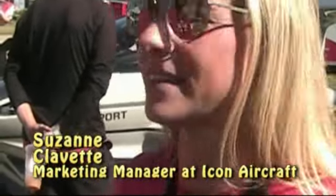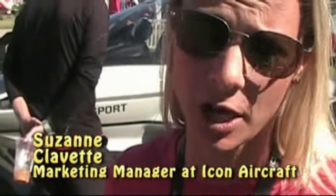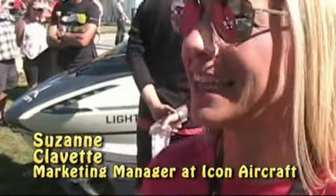So target market, who do you think is going to want to buy this plane? Our target market is anyone looking for adventure. I mean, you can take this plane literally anywhere you want to go. You can fold the wings in, put it in a trailer, tow it behind your vehicle. It lands on land, it lands on water. It takes avgas and mogas, so no matter where you are, you can fill it up and take it to your next destination.